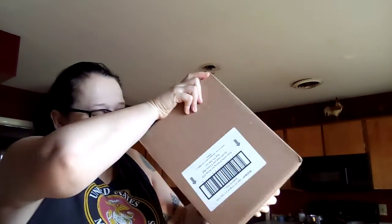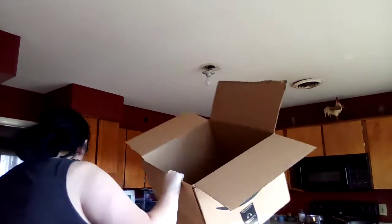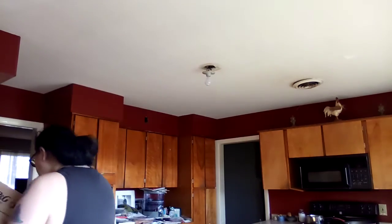Yeah. Last but not least, in the box that has another box. In a box that has another box. The cat will probably move the big box. And this right here, now you think they would have put this one in the middle because it's heavy.